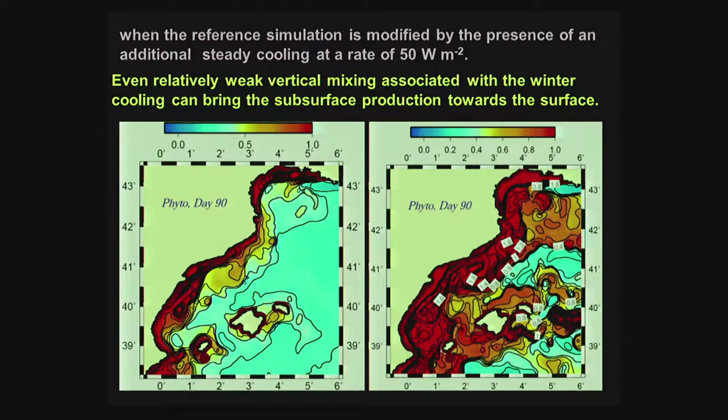But this is too high for this region. This is good for the Black Sea, not for the Catalan Sea or Balearic Sea. It's too high, unrealistic. So what is the problem? Is this a model deficiency or something else?